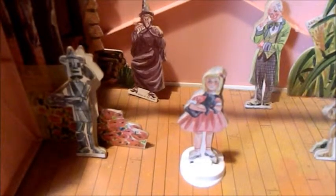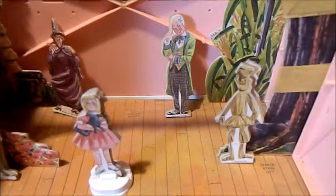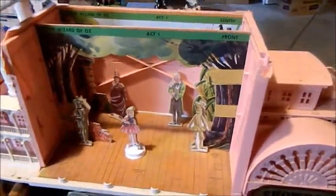I found this at a yard sale. I talked them down quite a bit because of the condition and no box. They were actually wanting $75 for it, and I talked them down. Well, this says a lot about my ability to gab. I talked them down to $15, which still probably was a little bit more than I should have paid.